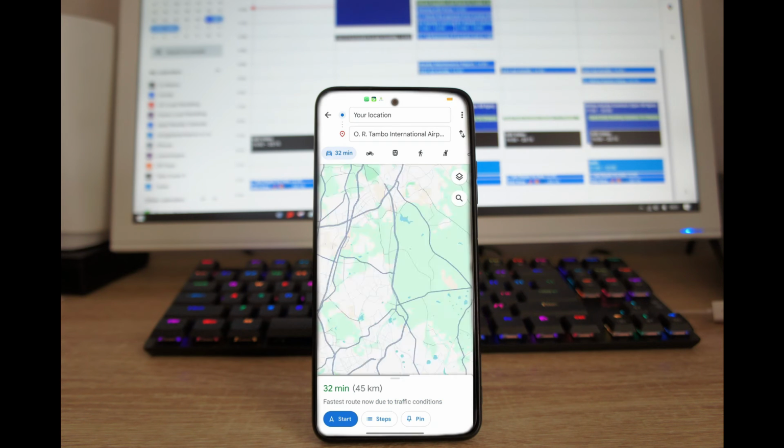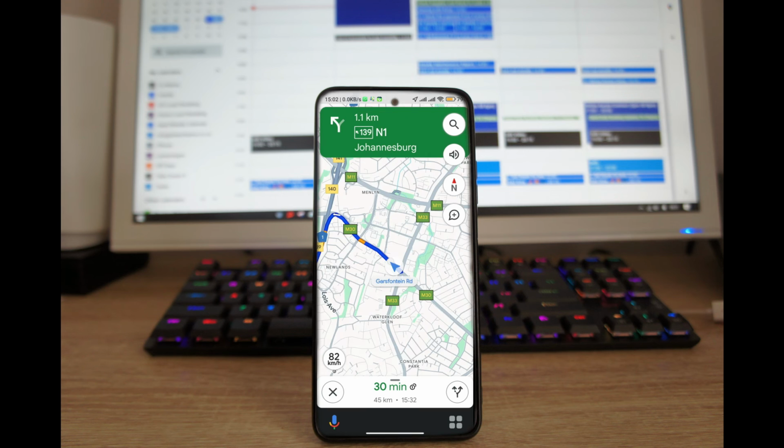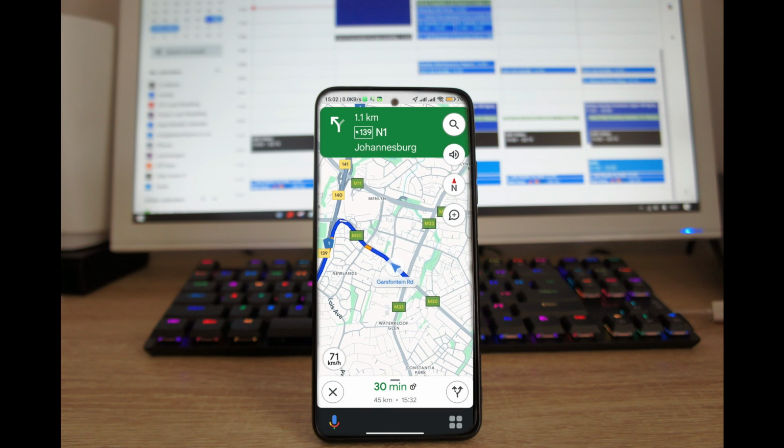When that is finished, when you go into your map again, choose your location and start, you're going to see that now it's working and you no longer have a problem. This is now counting that I'm moving, and it's no longer 0 kilometers per hour. And you can see that I'm moving now. There you go.